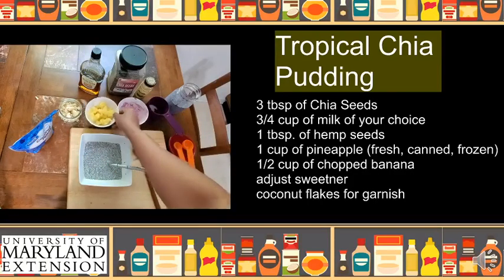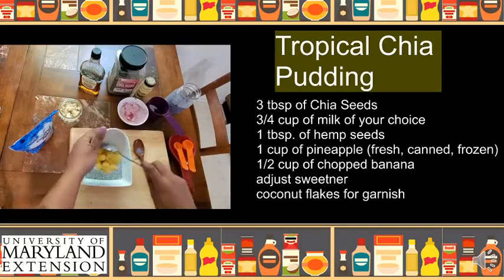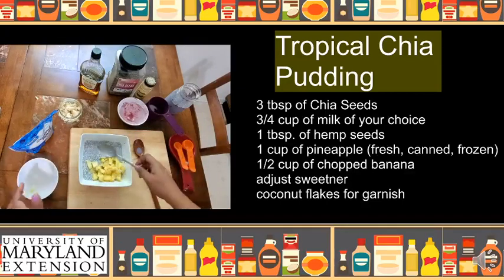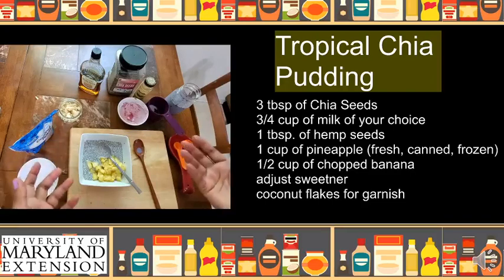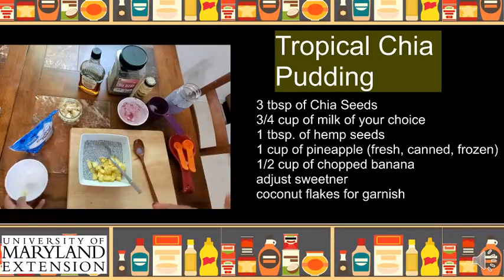So let's see what we got for the tropical chia pudding. We have about a cup of fresh pineapple. You don't have to use fresh pineapple. You can even use canned pineapple that is canned in water or in 100% juice, because that way it's going to reduce the amount of sugar added, right?